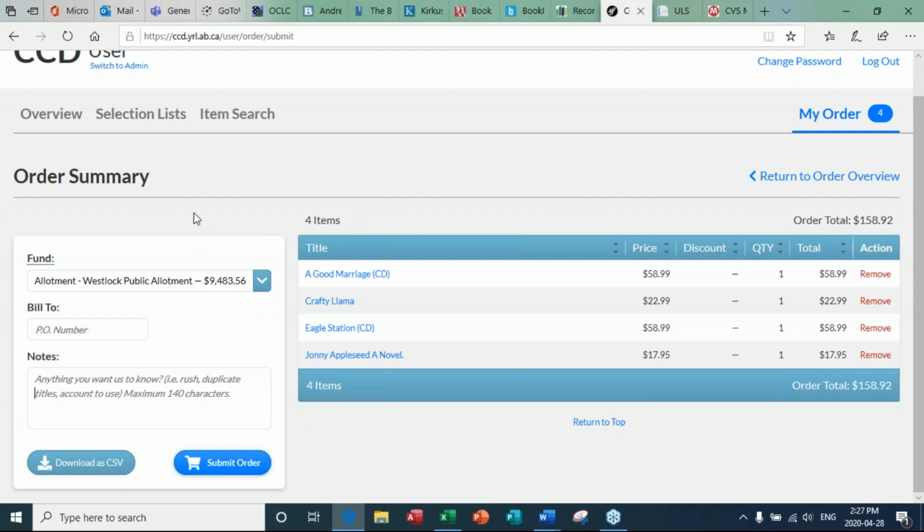And the note section. We highly value the note section at YRL and acquisitions. The reason being is because what tends to happen sometimes is you order a title and you don't realize that you already have one in your collection, which of course you can have as many as you like. However, not everybody wants multiple copies of a title. So if it turned out that as we're processing the order in Polaris, we do a duplicate check and it comes up that you already have this in your collection, then we need to track you down and contact you to find out if you do in fact want that duplicate.